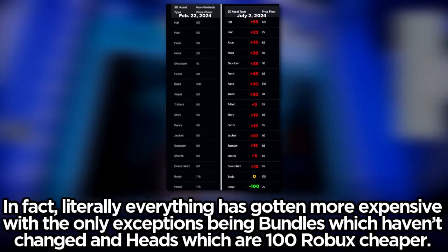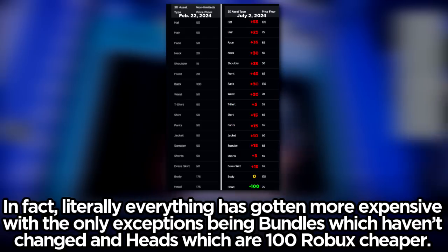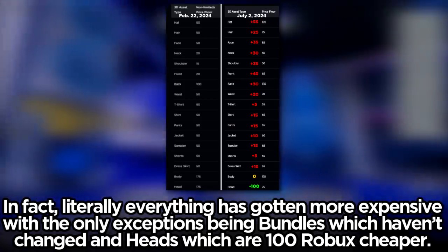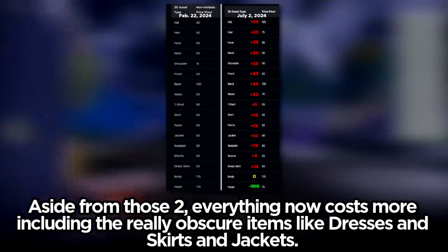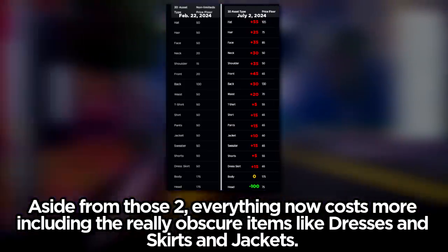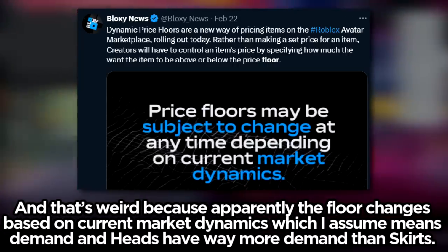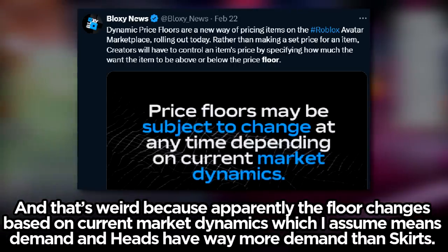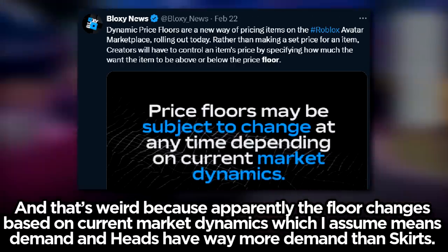In fact, literally everything has gotten more expensive, with the only exceptions being bundles, which haven't changed, and heads, which are 100 Robux cheaper. Aside from those two, everything now costs more, including the really obscure items like dresses and skirts and jackets. And that's weird because apparently the floor changes based on current market dynamics, which I assume means demand, and heads have way more demand than skirts.